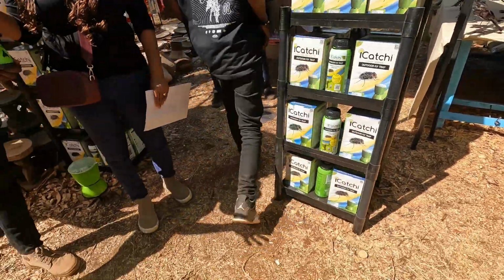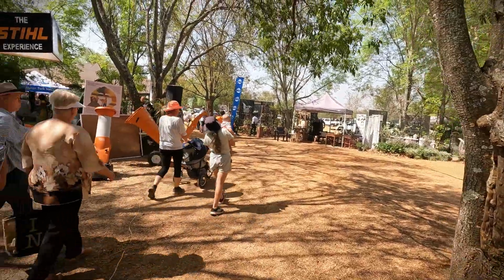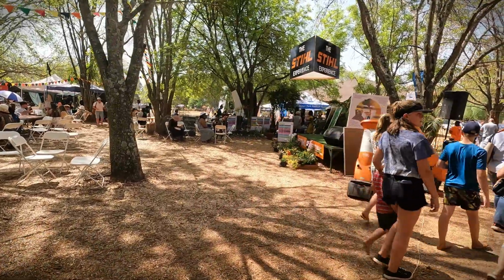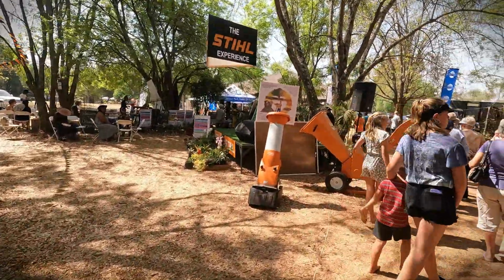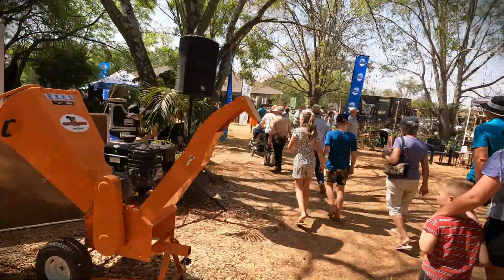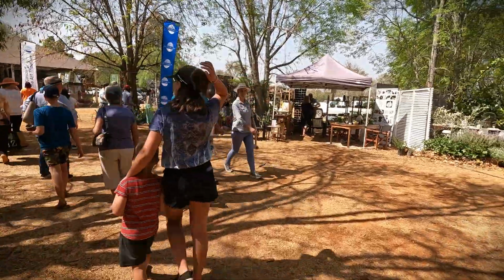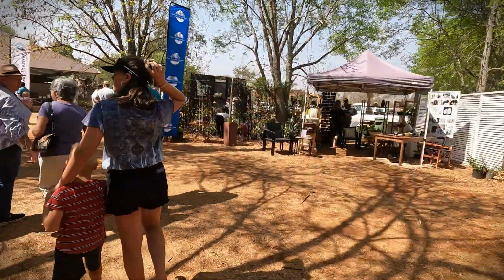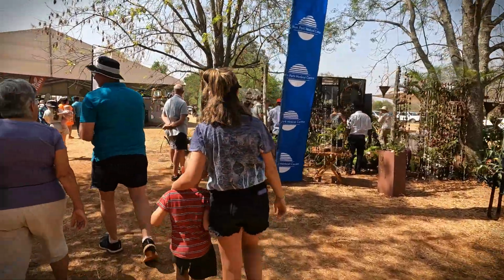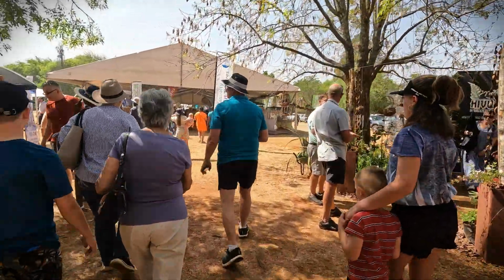Quite some detail we got at the iCatch stand. We will definitely need the devices. We plan to have some chickens at the homestead, and we certainly need to control flies. So now we are open to just scan around for whatever may be of interest to us.